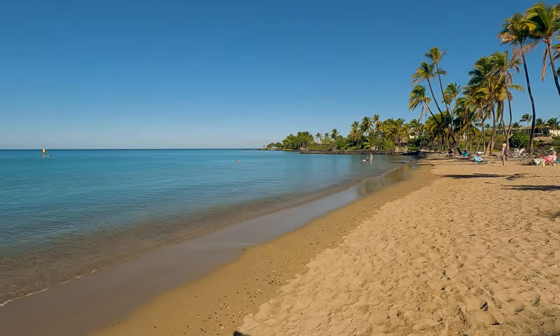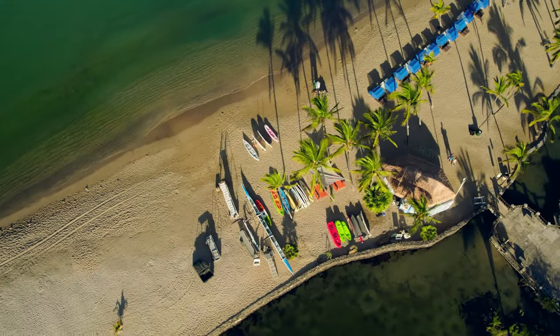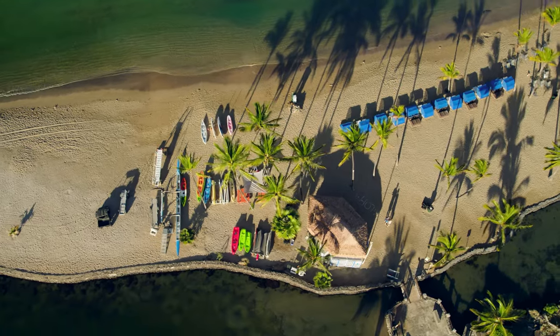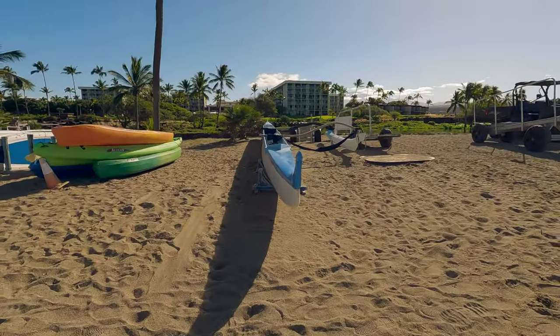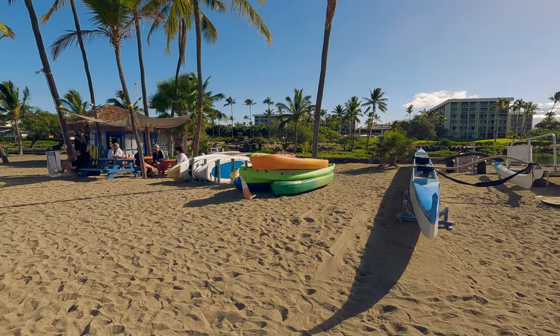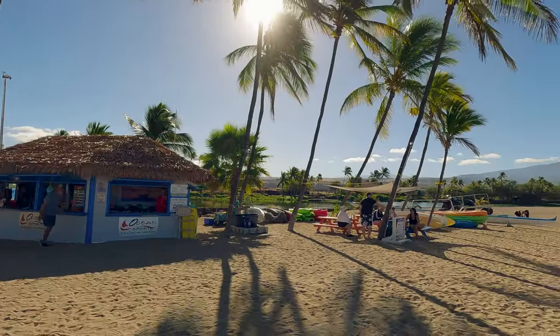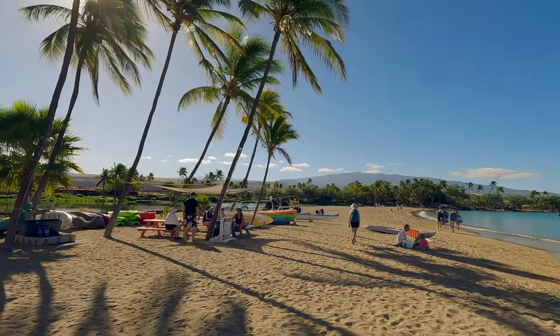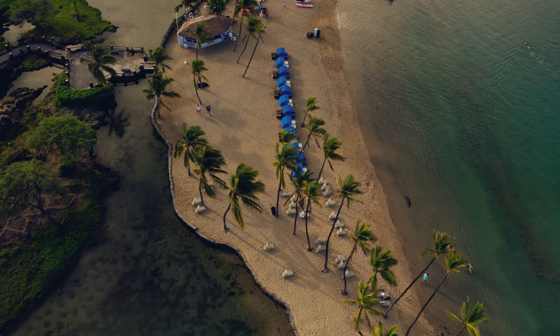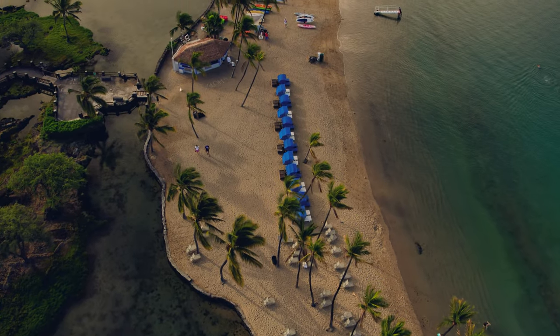You can also enjoy some water sports and activities on the bay, such as swimming, surfing, kayaking, stand-up paddle boarding, and more. You can rent beach chairs, umbrellas, and cabanas from the Ocean Sports Beach Hut, where you can also book boat cruises, kayak tours, and stand-up paddle boarding, and more. You can also watch the sunset from the beach, which is breathtaking.